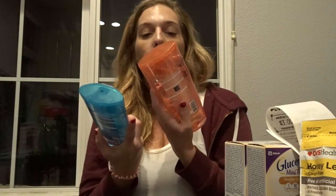We also have a deal on the L'Oreal Elvive. So the L'Oreal Elvive is on sale 2 for $8, and we're getting a $3 off 2 instant coupon at the Red Machine and a $3 off 2 insert coupon. So that makes these guys just $1 each, which I think is really good for L'Oreal.